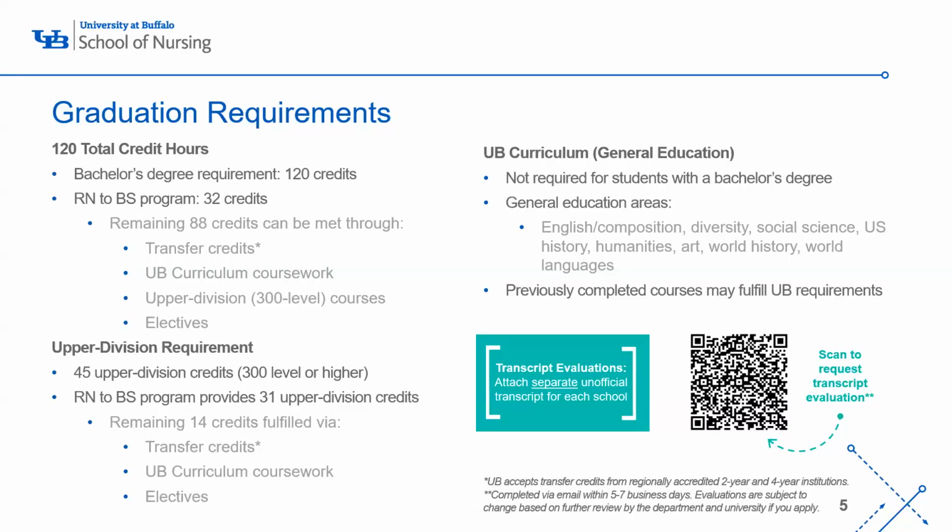We also have our upper division requirement. Students are required to complete 45 credits at the upper division, which is the 300 or 400 level courses, including those within the major. You will earn 31 upper division credits from our RN to BS curriculum. So again, if you take the 14 or the 31 away from the 45, that does leave you with the remaining 14 credits that need to be completed.